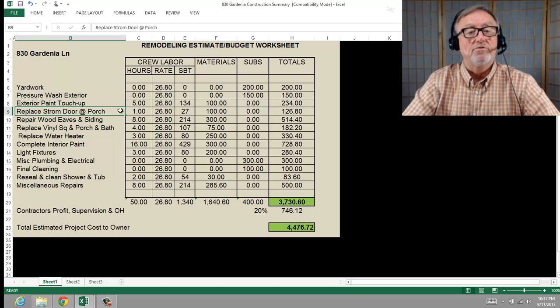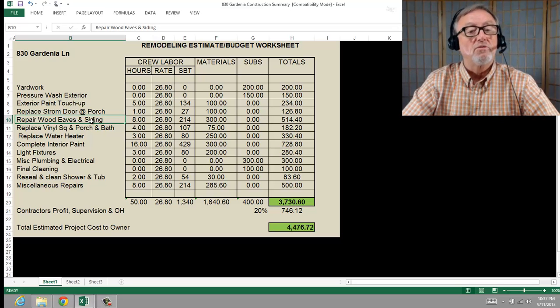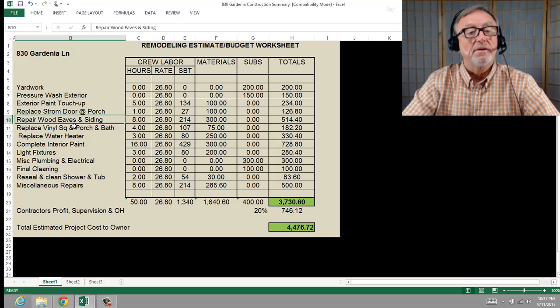The storm door in the front just needs replacing. That's going into the porch. That's not the main entry door, just the porch door. There's a little bit of wood on the eaves that needs to be replaced. It's not from the roof leaking, it's just from being there a while, just on the back side, one small area, and then just a little bit of siding along one area.